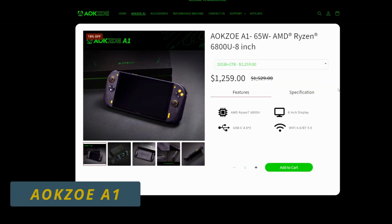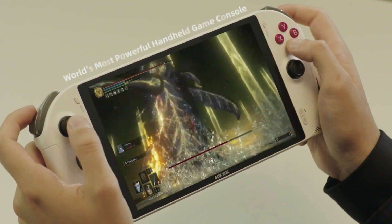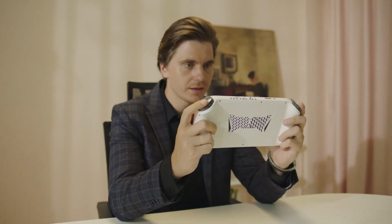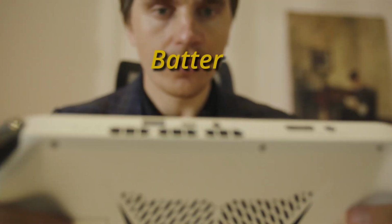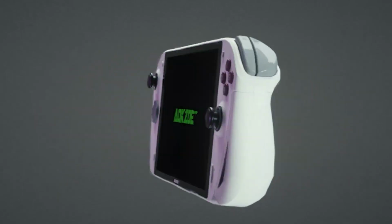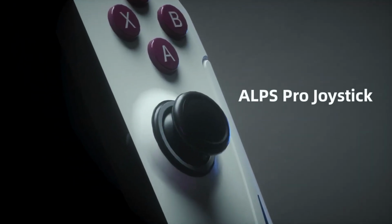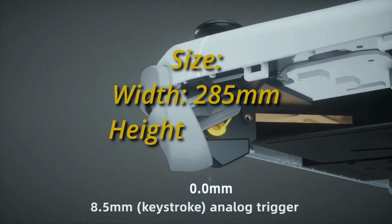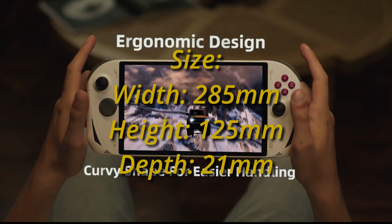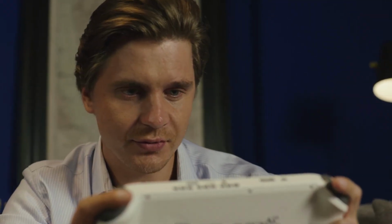Last up, we have the Aokzoe A1. 32 gig model that we're looking at here with 2 storage variants, originally released in July 2022, running Windows 11, 1200p 8-inch IPS screen on this one, and a battery of 65 watt hours giving 2 to 8 hours gameplay, also capped at 60 frames per second, 32 gigabytes of RAM and the 1 to 2 terabytes of storage option. Between the ROG Ally and OneXPlayer on the size on this one at 285mm wide, 125mm tall and 21mm thick. Also in between on the weight at 729 grams, making it the second heaviest, and also with gyroscope.